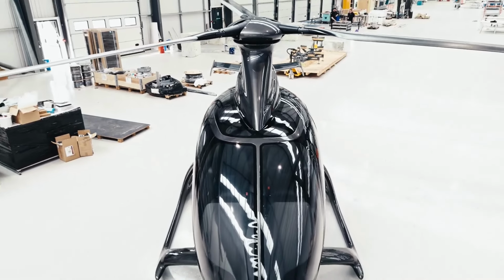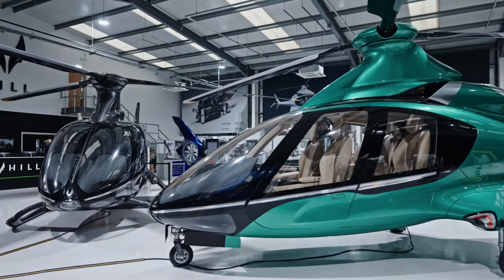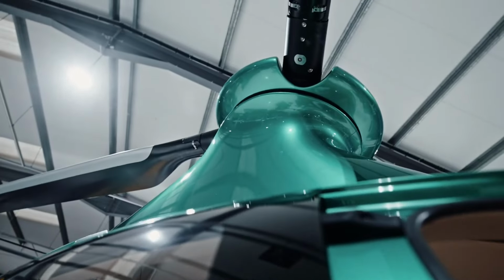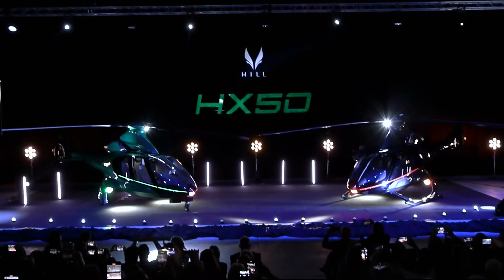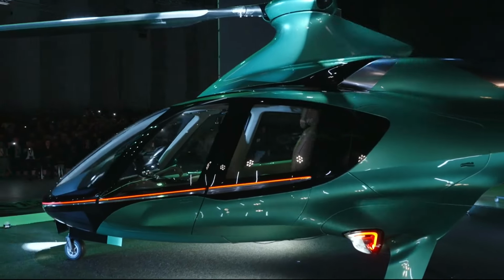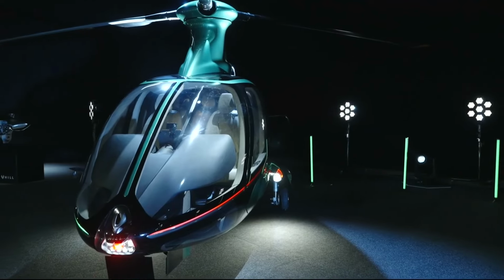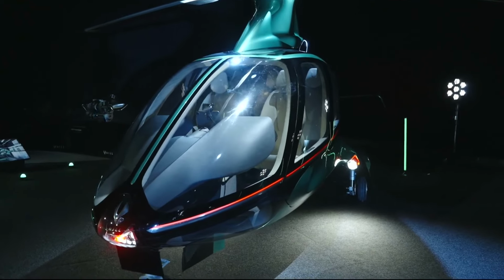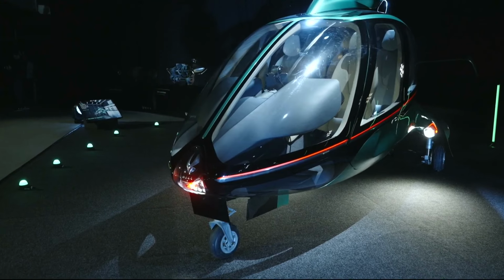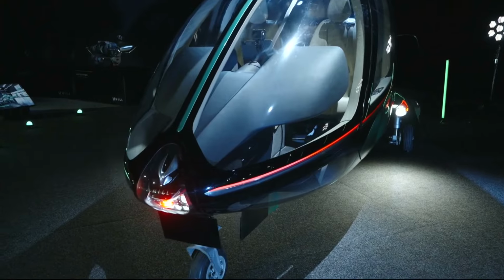The HX50 combines customization with impressive performance. It features a three-bladed rotor system and a powerful in-house GT50 turboshaft engine that delivers 400 horsepower, a cruise speed of 161 miles per hour, and a range of up to 806 miles. The stylish and futuristic body can be finished in a variety of vibrant colors, and the five-passenger cabin features luxurious leather interiors and panoramic windows. The digital cockpit includes two 15-inch glass instrument panels and an iPad and appeals to recreational pilots.